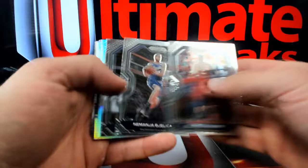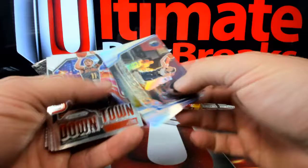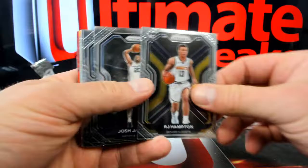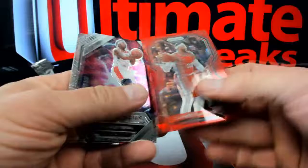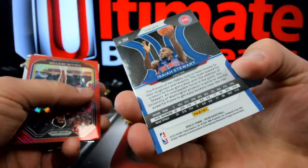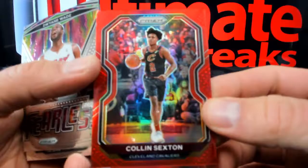Anthony Hardaway. And then you got the widescreen. Lucas Silver, though. Over to Dallas and WW Los. Trey Bird downtown. And RJ Hampton. Dude's starting to sell well, too. RJ Barrett. Carmelo Anthony. Jordan Nwora. And a nice Isaiah Stewart rookie hyper, and it's over to Detroit. Then a Collin Sexton back over to the Cavs. $299. A little Durantula in there.